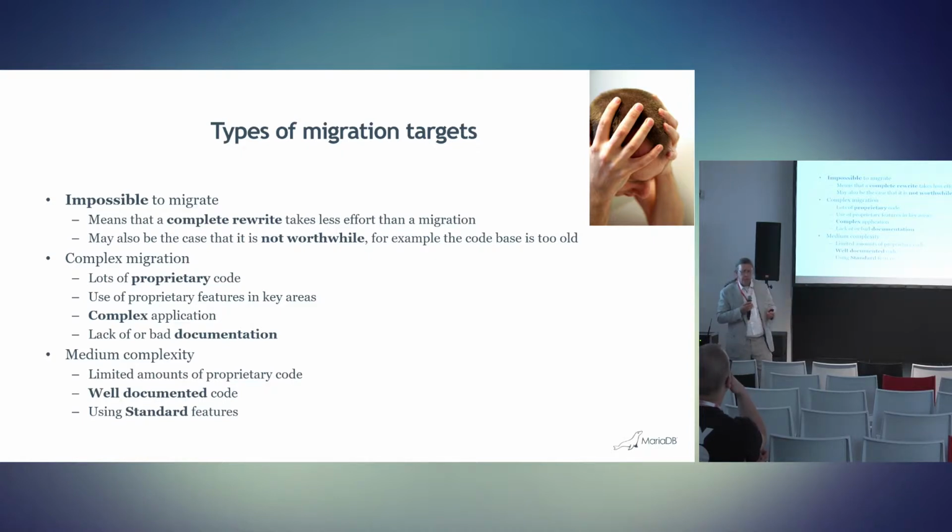These applications are typically also reasonably well documented, right? We all hate documentation. I know that. No one wants to write documentation, but 10 years down the line after you've written that application, when you have to revisit it to migrate it, you're typically happy that there is some kind of documentation, right?